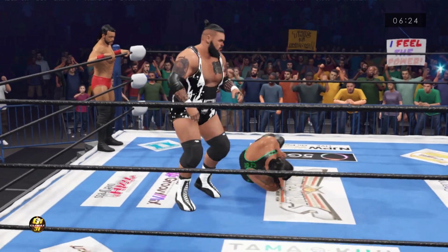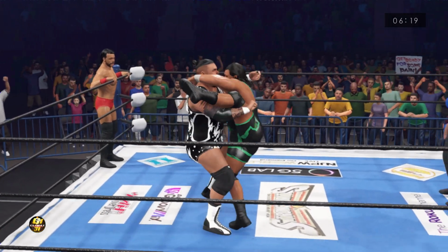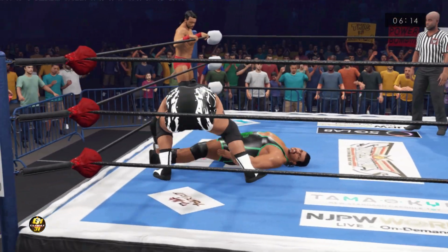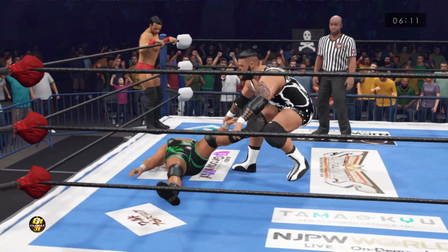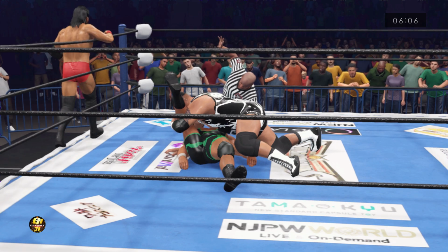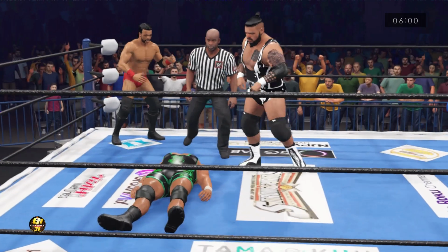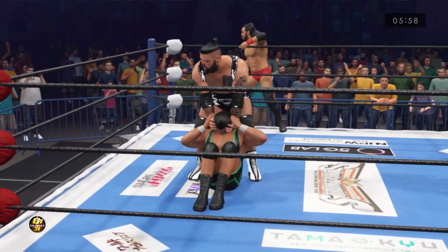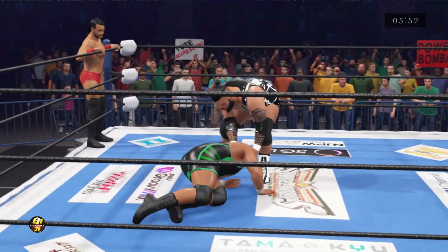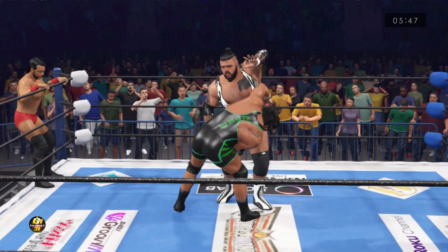Drop. Uh-oh, this is not gonna end well. Nice suplex. Hoping to end it here. Can this ref even count to three? And turning it into a mat slam. He's turning the tables. Ooh, stiff punch.